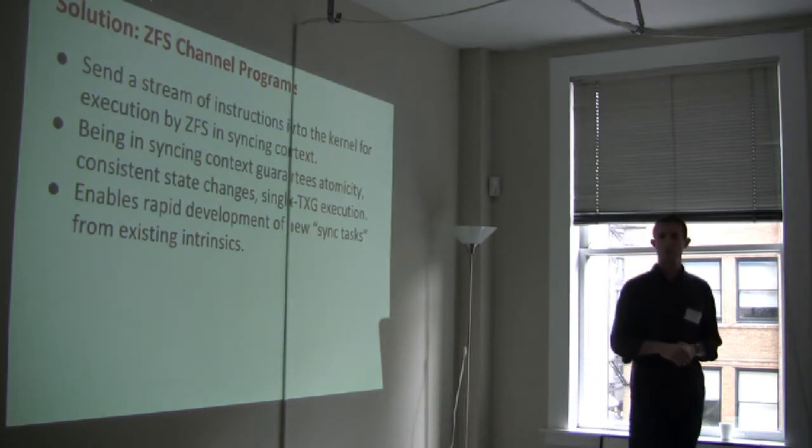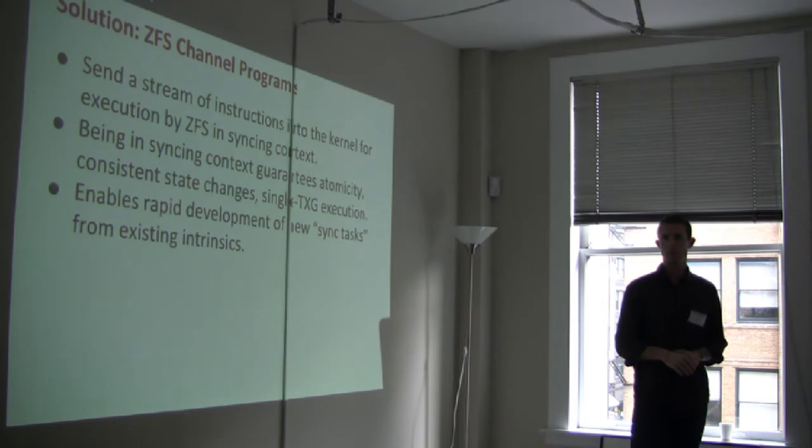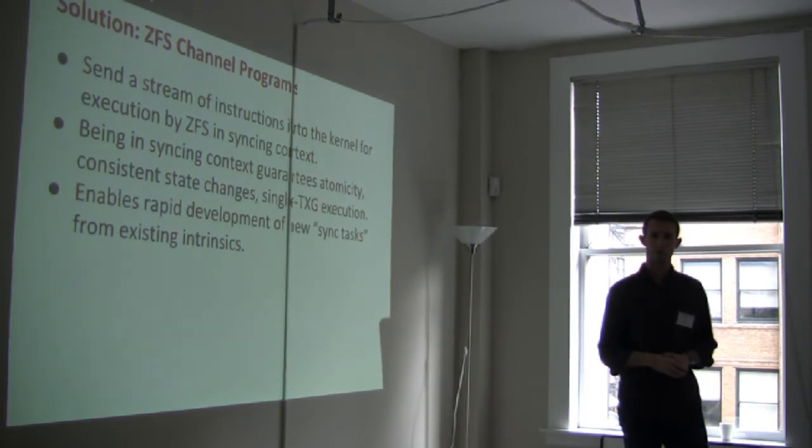A couple people had mentioned asking for a better programmatic interface, and this would be a better programmatic interface, especially if we're glossing over a lot of details. It'd be nice to have a way to, for example, return data from this, not necessarily from syncing context. So if you want, with all the locks held. With the locks held for reader. Yeah. You come down to the kernel, you gather your status, your data, and you can form the object that you want, and it comes back as some nvlist that's correctly formatted in the way you expect, and you get to write your program to do it the way you want.